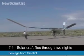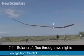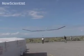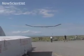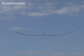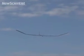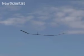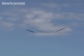But now for our top video of the year. Last September, this solar-powered plane broke the record for the longest uncrewed flight. UK defence research company Kinetic launched Zephyr from a military base in New Mexico, and it landed 54 hours later. The previous record was attained in 2001 by the Global Hawk plane used by US forces in Iraq and Afghanistan, which flew for 30 hours 20 minutes.